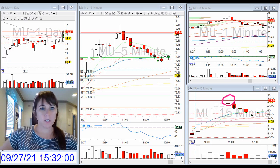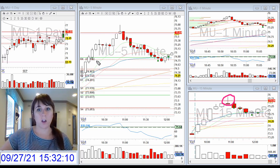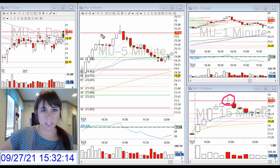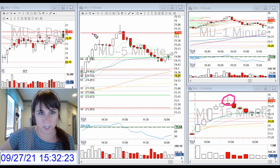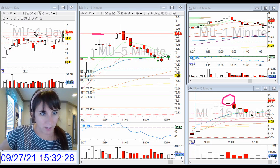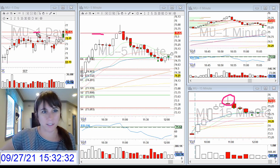And what I was looking for was, I always look for it to be extended from the VWAP and have a really nice long run in the morning. And so I started watching it as it pushed up through this daily level of 75.60, which it's trading right around right now, but it's right here. And as you can see, back a couple weeks ago, this is where I got that daily level.